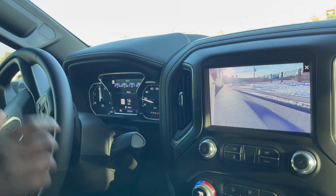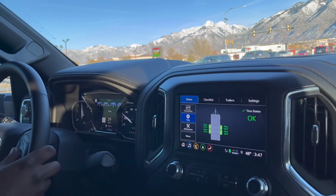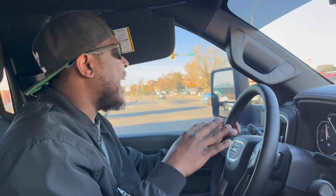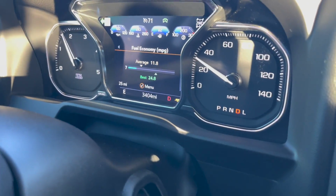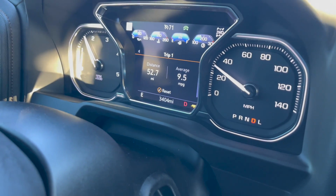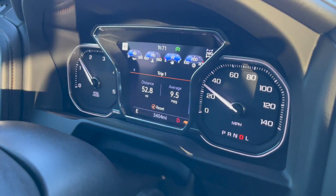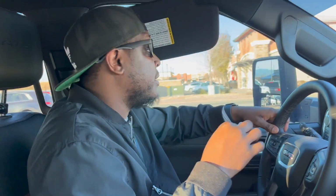But we're about to be back at the gas station here, and yeah, we got really good fuel economy. The Ram can't get this kind of fuel economy. I will be honest, I got 11.8 as an average on the trip computer. This is only for 25 miles. And then the actual trip computer shows 9.5, which again, I think the Ram would probably have been closer to 8.7 to about 9. So this is a better truck when it comes to fuel economy.